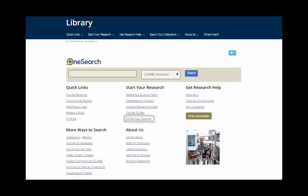Start Your Research, citing your sources. In the Start Your Research section, the Citing Your Sources page provides resources on the various citation styles you may encounter in your coursework at CSUMB. There is also information on automatic citation formatting.